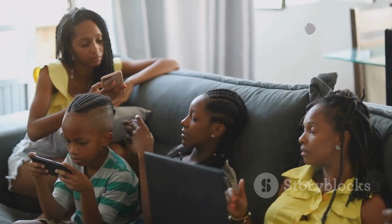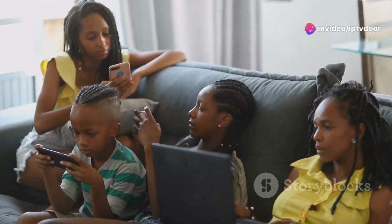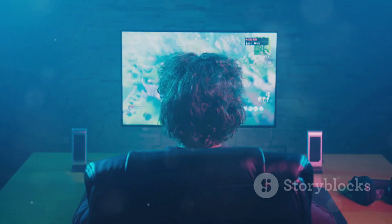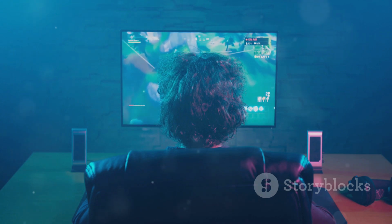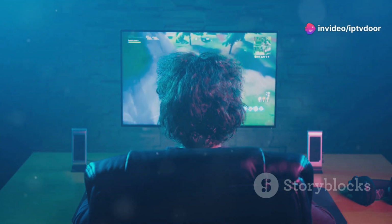If multiple members of your household are simultaneously streaming IPTV content, downloading large files, or engaging in other bandwidth-intensive activities, such as online gaming or live streaming, your internet connection's bandwidth will be divided among these activities. This division can lead to slower speeds for each individual activity.